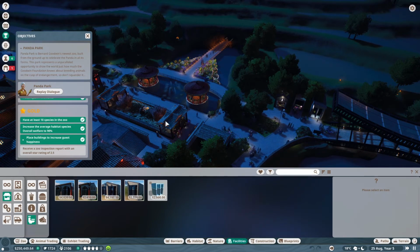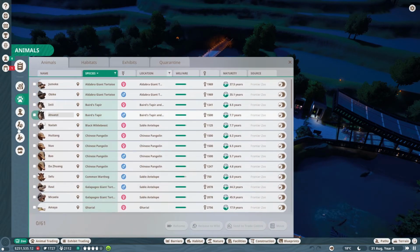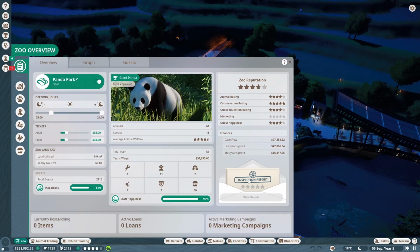So how do I get a zoo report of 2.5 or above? I do not know. Is there anything about inspections in here? Zoo overview. Inspection report. I just gotta wait for the inspector to come, I guess. So I'll just make it really fast.